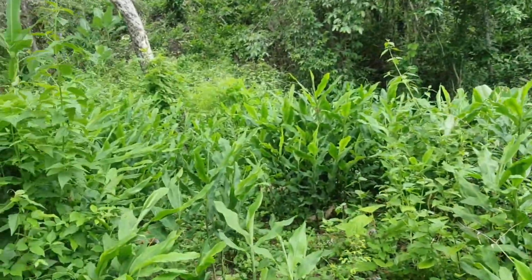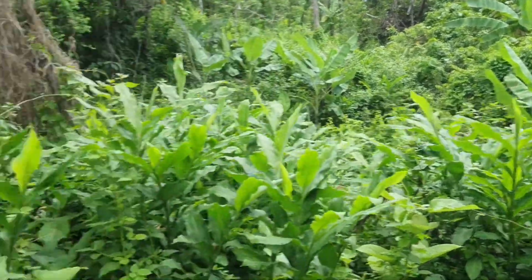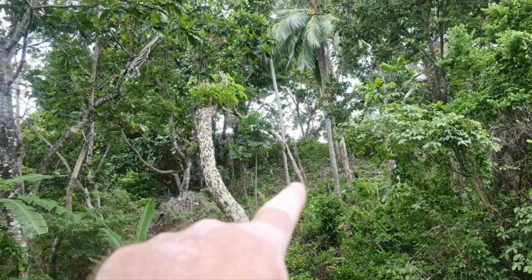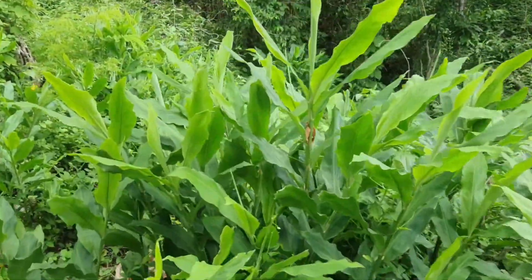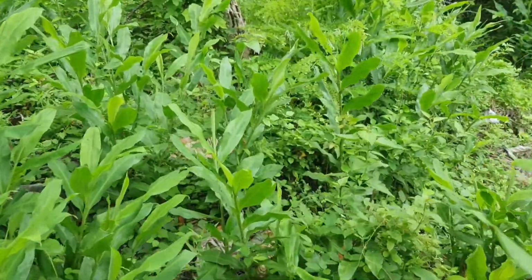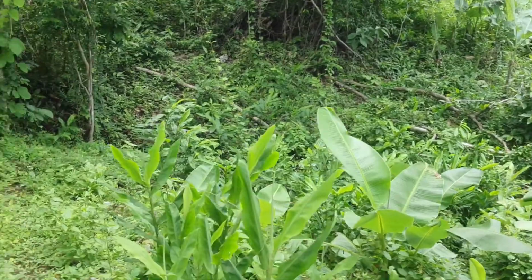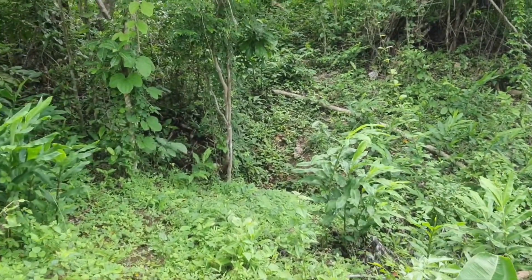Before it was just a jungle. You couldn't do anything with it. You couldn't even walk through it. Me and Jen had to stay up there until it was all cleared out. So I'll put a before and after picture up so you can see.